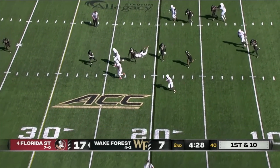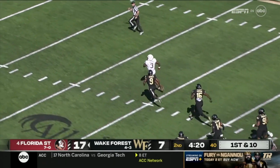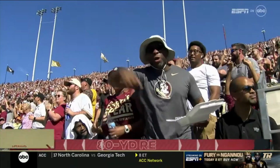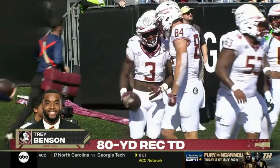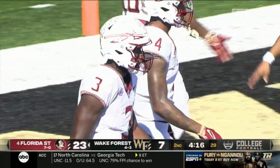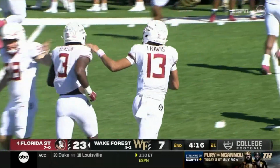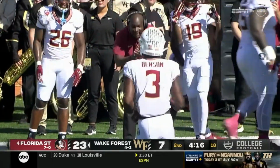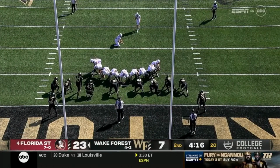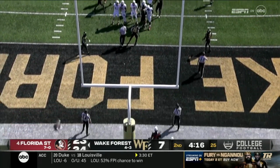Back to throw, Jordan Travis. Sets up the screen. Trey Benson cuts it back. Breaking tackles. Trey Benson off to the races. Touchdown. Oh, my goodness. What a run. Way to block it up. Screen pass for a touchdown to Trey Benson covered 80 yards.